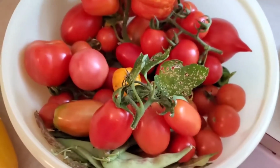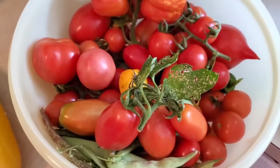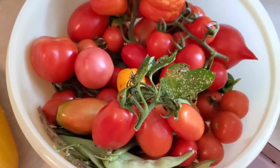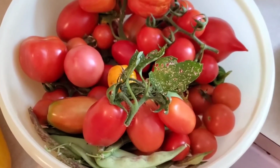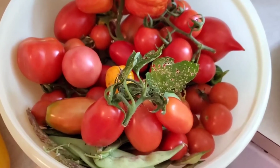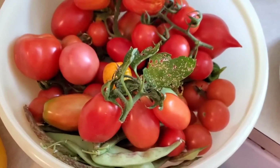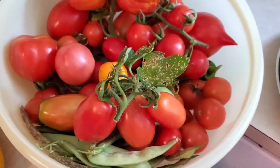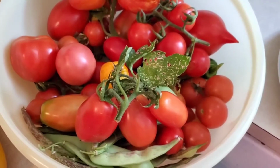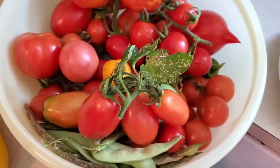I have some Glacier and Manitoba. I've shown you those in previous videos. Those are both almost spent. They are bred for cooler climates, so they were able to get an early start this spring. Even though we had cool temperatures, they could survive it, and they created these little saladette-sized tomatoes. The Manitoba should have been larger than they were, but that was a failing on my part, keeping up with the watering in the container.